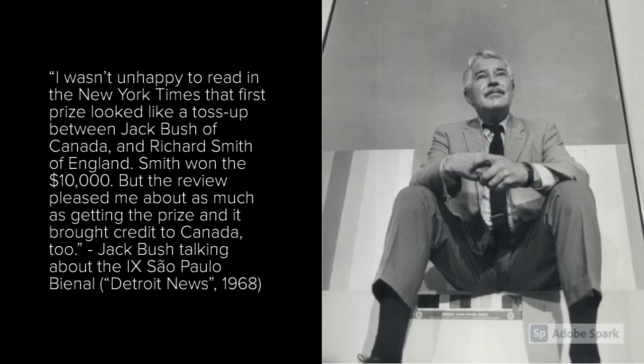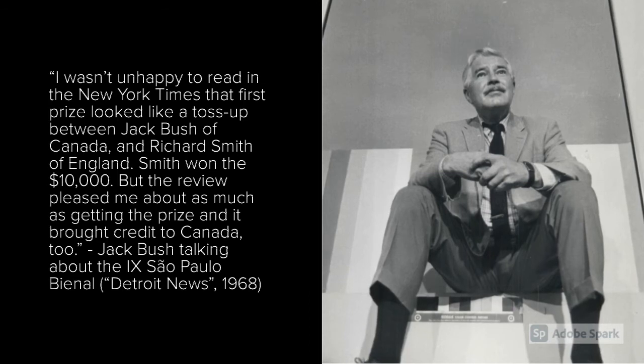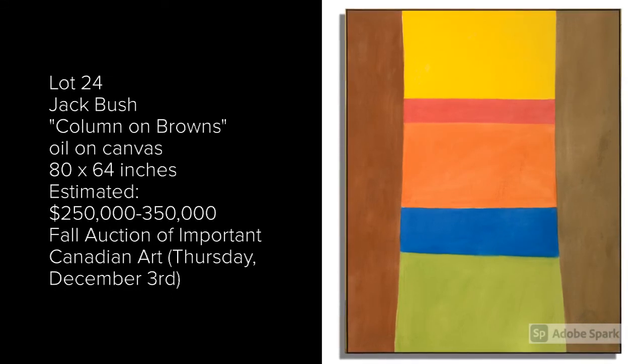Bush said, "I wasn't unhappy to read in the New York Times that first prize looked like a toss-up between Jack Bush of Canada and Richard Smith of England. Smith won the $10,000. But the review pleased me about as much as getting the prize, and it brought credit to Canada too."